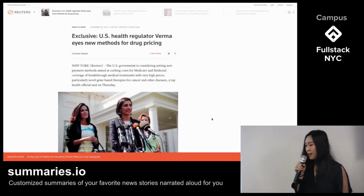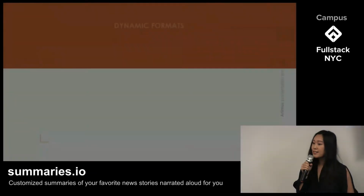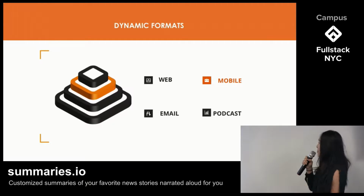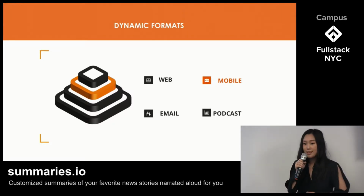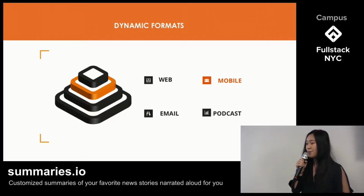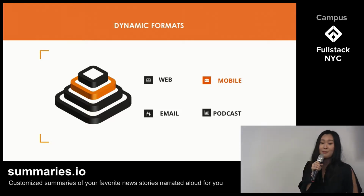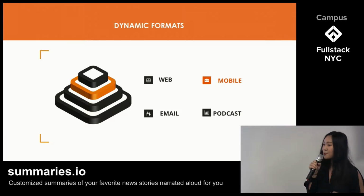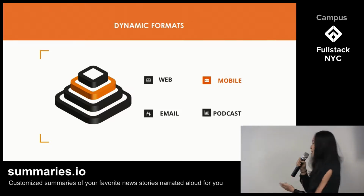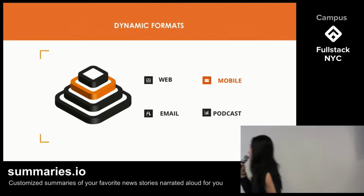However, we're not just a regular news aggregator. Our content delivery comes in the most dynamic formats. We have built a web app, a mobile app. We send you a daily summaries email through cloud functions, and we have an auto-generated podcast powered by IBM Watson. So how did we manage to cater to so many services in such a short time? Here's my friend Aaron to take you through the technologies.